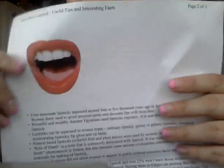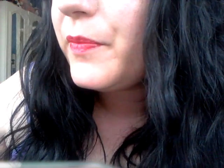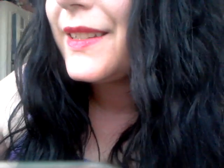Okay, so before we go over to the till, I just wanted to give you this as well. Basically, we give these away. What they are is just little facts about lipsticks. So, for example, did you know that the first man-made lipsticks appeared around 4,000 to 5,000 years ago, and women used to grind precious gems and decorate the lips with dust. How cool is that? And the powerful and wealthy ancient Egyptians used lipstick regularly, and it's actually said that Cleopatra liked red lipstick the best.